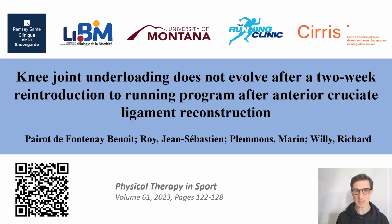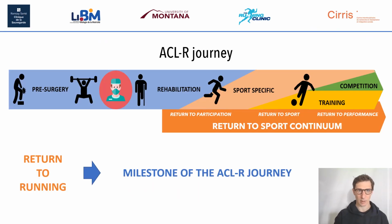I'm a physiotherapist and researcher, and I would like to share the results of a study on running after ACL reconstruction just published in Physical Therapy in Sport. Running is a fundamental movement skill and it's generally the initial step of the return to sport continuum.